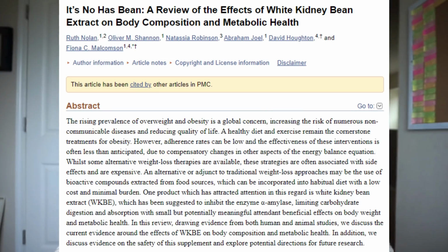The abstract reads, "The rising prevalence of overweight and obesity is a global concern, increasing the risk of numerous non-communicable diseases and reducing quality of life. A healthy diet and exercise remain the cornerstone treatments for obesity. However, adherence rates can be low and the effectiveness of these interventions is often less than anticipated due to compensatory changes in other aspects of the energy balance equation. Whilst some alternative weight loss therapies are available, these strategies are often associated with side effects and are expensive.